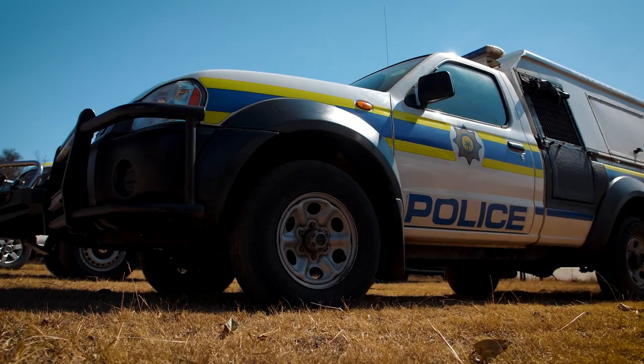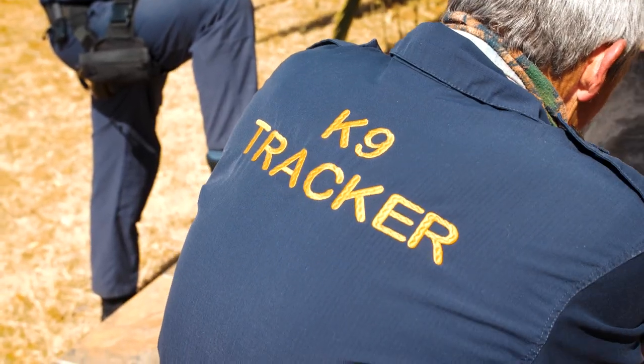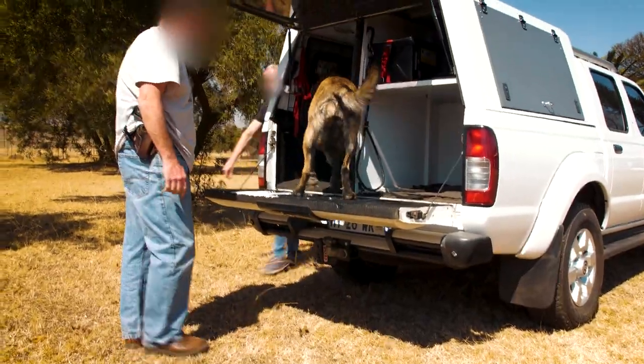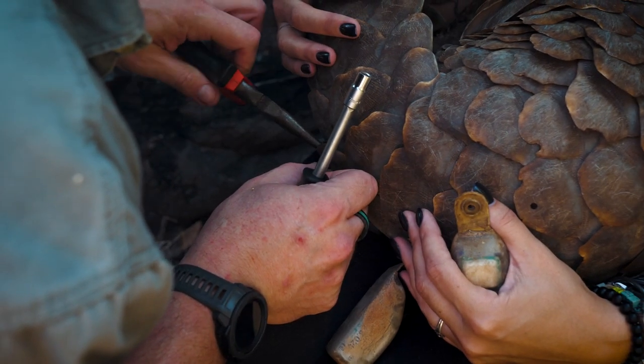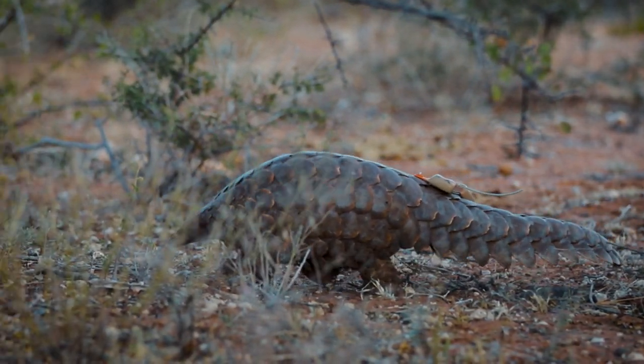My specific role in the African Pangolin Working Group is working with the police on police sanctioned sting operations, as well as transporting the pangolin from sting operations to the rehabilitation site. And once the pangolin has gone through the rehabilitation process and is ready for the rewilding, I'm also involved with transporting the pangolin to the rewilding site, where it would be released and monitored for up to a year after release.